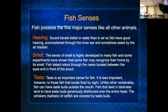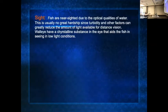When you smell something, there are particles of it in the air. Say you're boiling spaghetti sauce. When you walk in the room, you can smell that because there are particles of that spaghetti sauce floating through the air. You can also taste those particles when you put them in your mouth. So it's really kind of the same sense, but we do talk about smell and taste as two separate things. Great question. And then sight, like I said, fish, because of the optical quality.